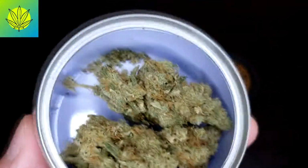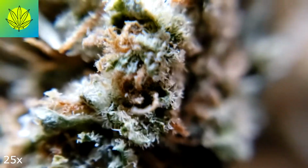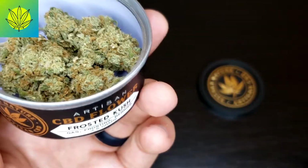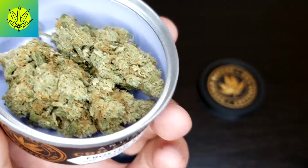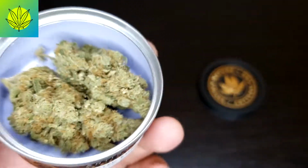Very delicious smell. Now, the smoke itself has a bit of a frosty citrus flavor, really going off of that Frosted Kush name, the gas, frosting, and berries. The berries I'm not getting as much personally, but I can definitely understand their interpretation of that citrus, fruity sensation and flavor profile in both the smell and the smoke.